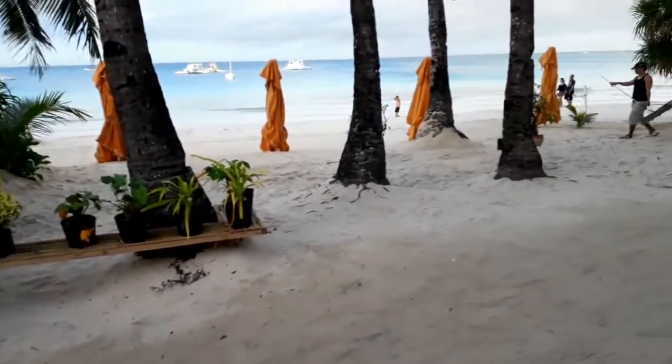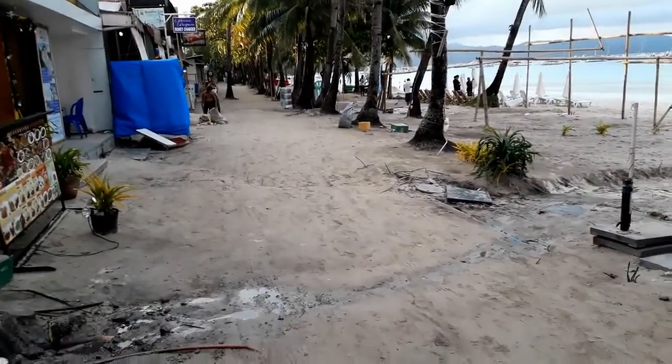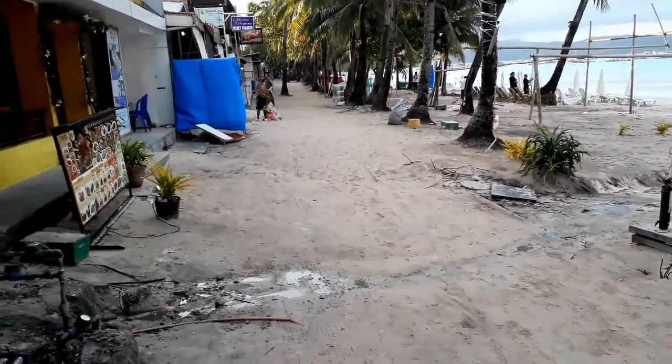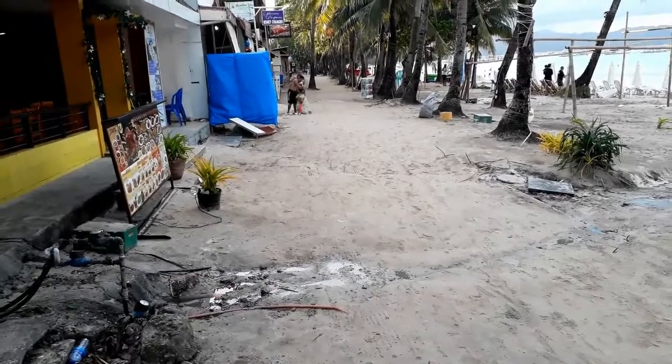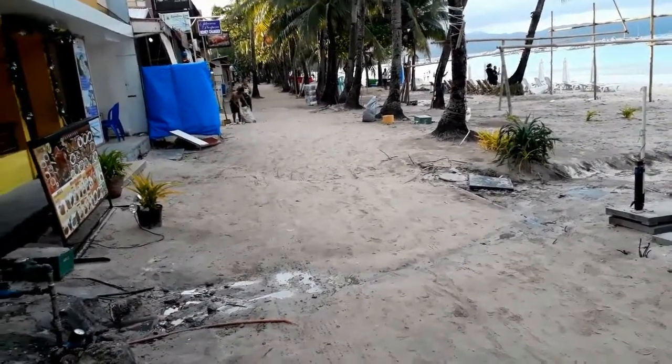It's only 6:30 in the morning. Everybody's out sweeping the sand. Everybody takes care of their own section in front of their store or hotel. They clean up the trash, and they just clean up their own area. It keeps it pretty neat.